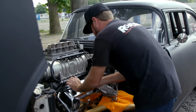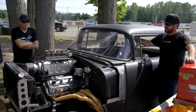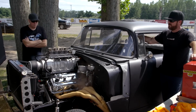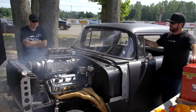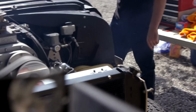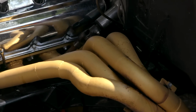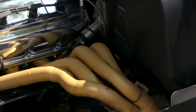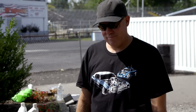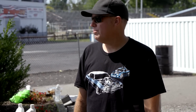Want to hear it make noise? Oh yeah. Okay. On all 8. What we just saw is a whole bunch of water spraying out of the header collector. And what that means is there's a bunch of water getting into a cylinder somewhere. This is bad. You want to pull the plugs and see if we can spot water on one of them?